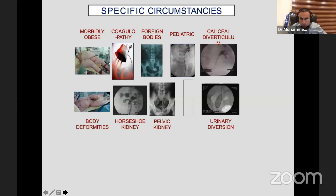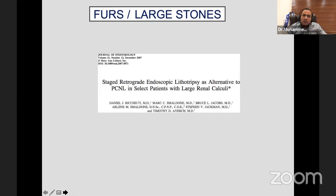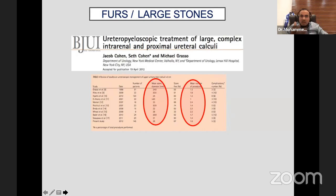So in this study, when we performed it for a few indications, it was successful, and we found that stones larger than 2 centimeters can be treated with flexible ureteroscopy, especially with the innovation and revolution in the accessories. The studies support us, while they are lacking for mini PCNL. And this study is a decade old. I think this study shows an extraordinary stone-free rate with flexible ureteroscopy.